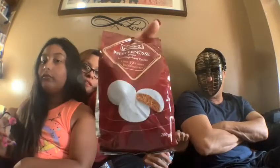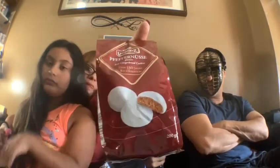Oh, I just had to have a drink because that was very chocolatey. Next one. Let's try this one. Oh, yeah, that one looks good. That's the same one. The next one is iced gingerbread cookies. So let's open. It looks like this. The cookies.